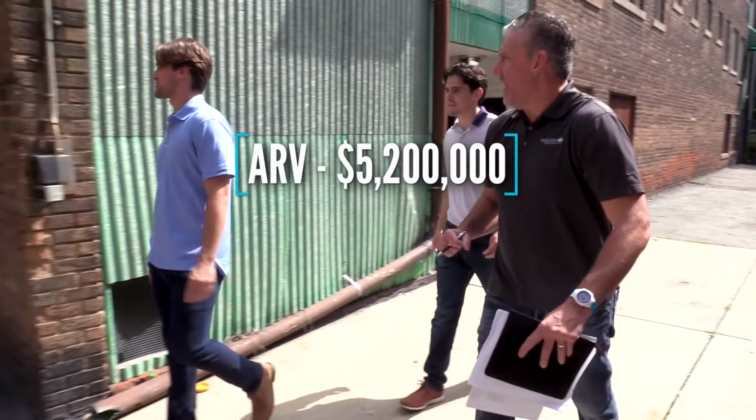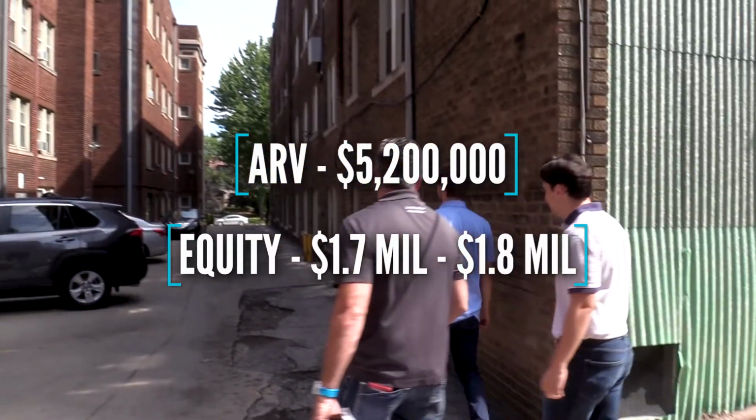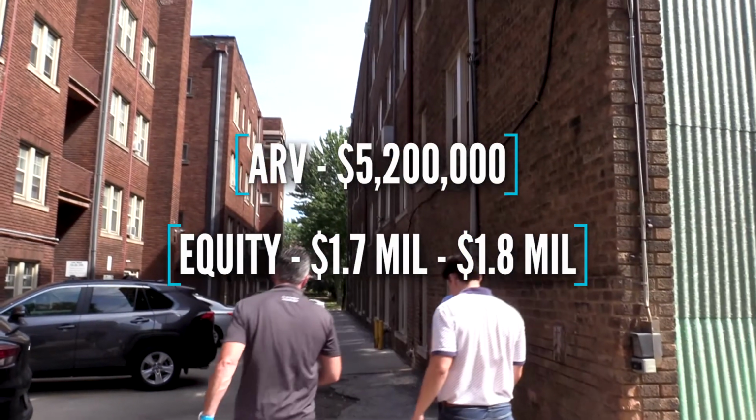Once we're done with that, we lease all the units out at our pro forma for rent. The building will be worth about $5.2 million, leaving us about 1.7 to 1.8 million of equity. So just in 2 short years, we're gonna be able to generate and create almost $2 million of profits and equity. So we're really excited about that.